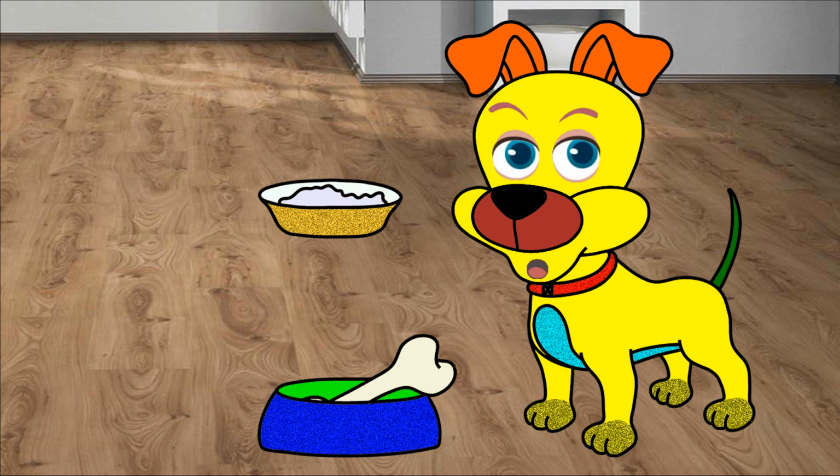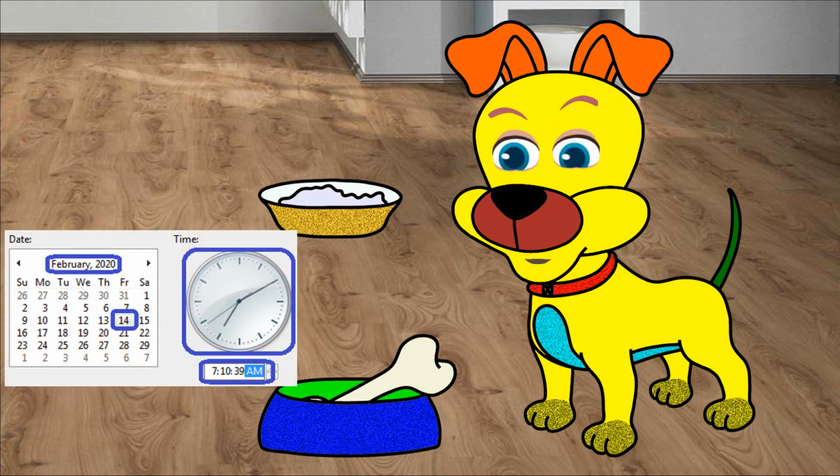Good morning everyone. Today is Friday, February 14th, 2020. It is a pleasant day today. The sun is rising, so today it is sunny. Now it is at 7:10 a.m.